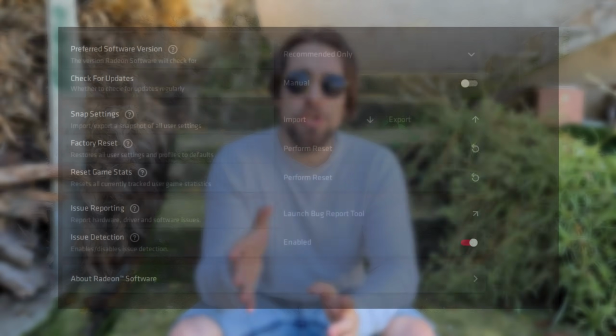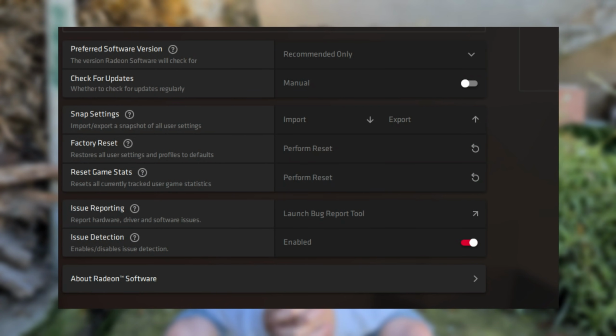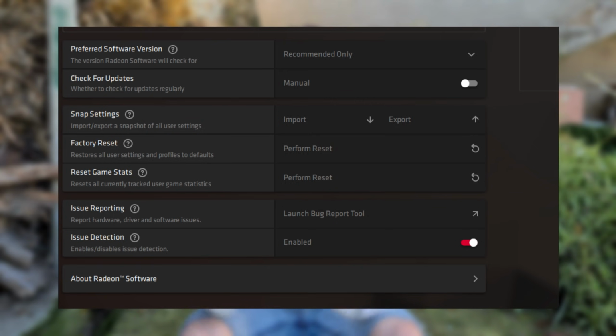Another new thing is the issue detection option, which is now available to turn on or off in the AMD settings. Basically, it will automatically upload your bugs, driver errors, driver issues, and software and hardware issues to AMD so they can fix them as fast as possible, because most people have errors and don't upload them so AMD can work on them. So if you want to do that, you have this option to do it automatically, which is nice.